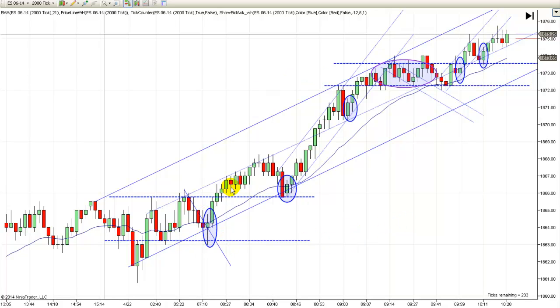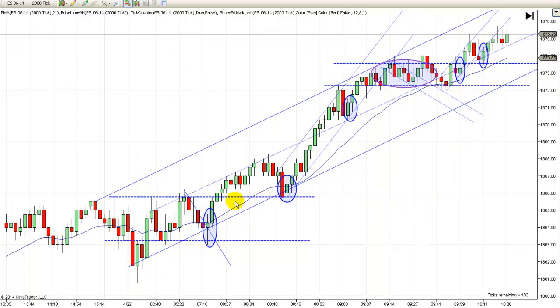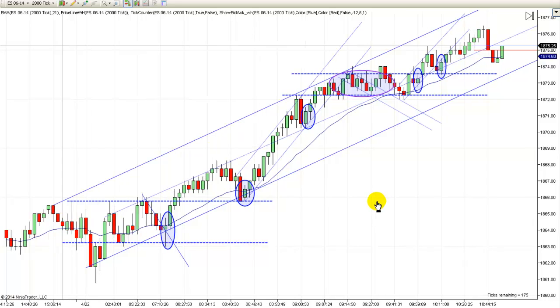But either one of these trades were easy runners. I thought they were going to get the runner here, but they didn't quite get it. And then any runners were safe here as well if you're trading runners. So two nice, money-making entries.